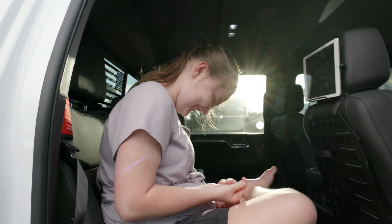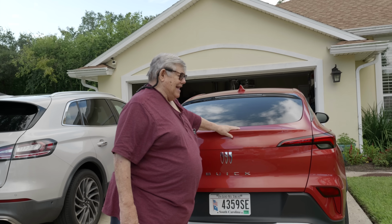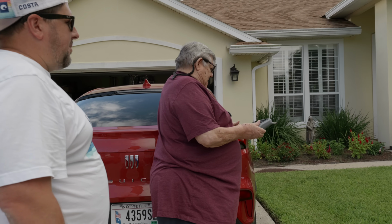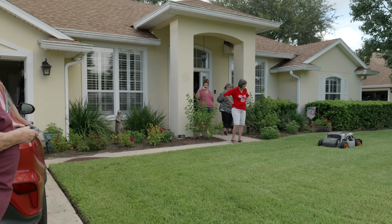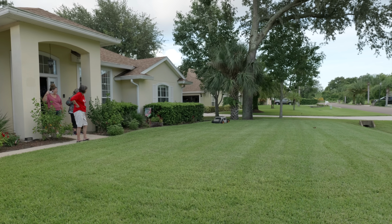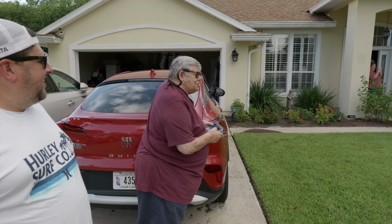Oh my goodness, we're so excited to be here. You wanna try it? It's pretty fun. He's just driving it. Yeah, I'm not cutting. I'm just driving. Yeah, that side turns. You know, I used to be an air refueling boom operator. Well, there you go. Now you can operate a lawnmower. Thing's pretty slick, huh? Slicker than shit.